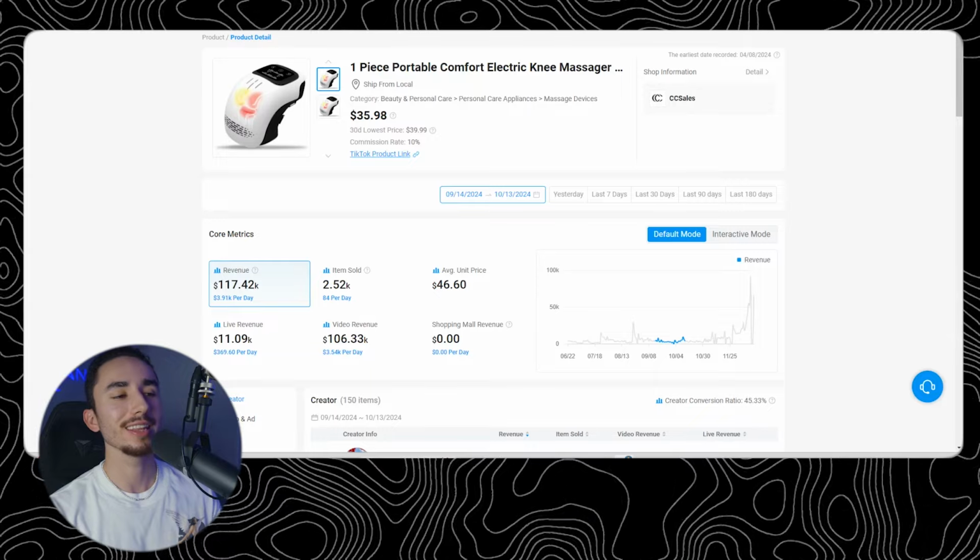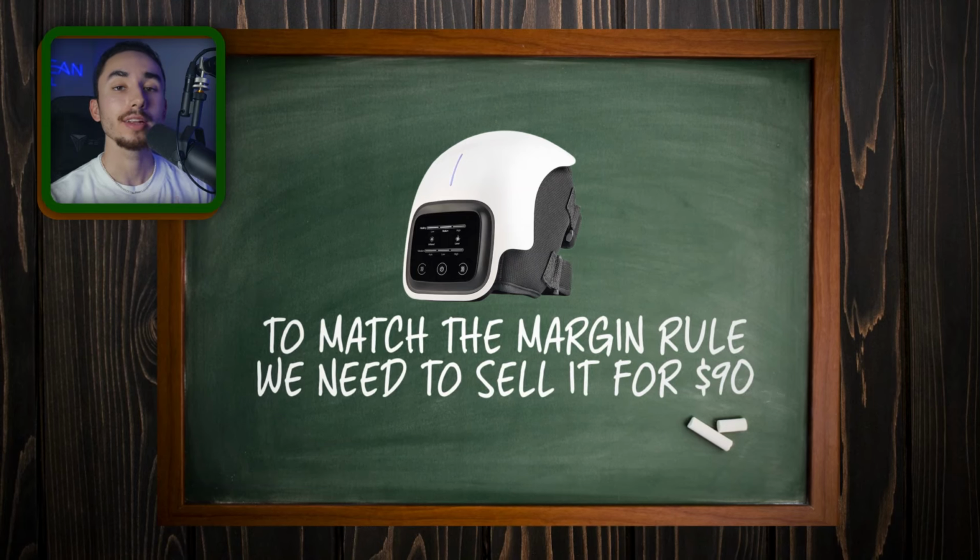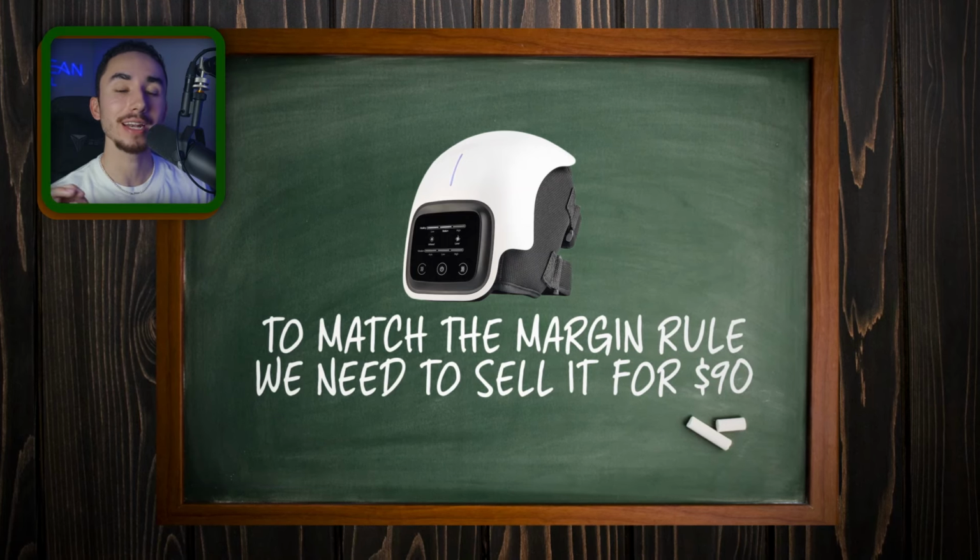So now let's see what the perceived value is for this higher ticket product, which is an electric knee massager. So I've already sourced it and it's about $30 for me. So to match my margin rules, we need to be able to sell it for $90. But again, we don't want to force it. If this product is only perceived as a product that's worth $50, for instance, then I'm just going to move on to another product.